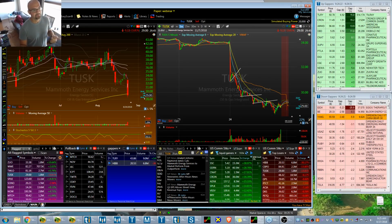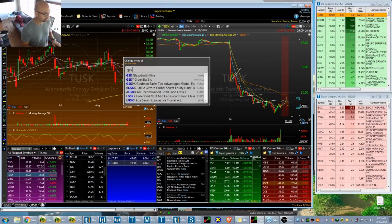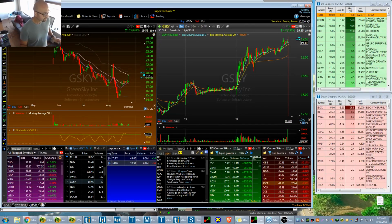Slight green. If this thing goes green to red, hey, Mr. Justin, what's going on? If this thing goes green to red, I definitely look at this one for a potential short. Man, look at that rubber band play on this GSKY.